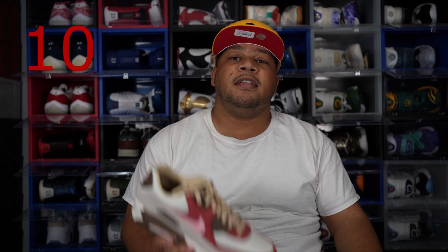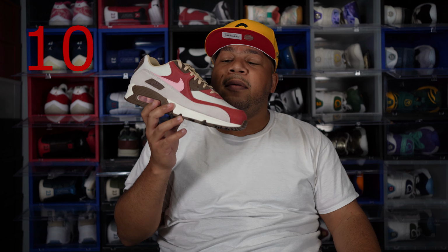Coming in at number 10 is the Nike Air Max 1 Bacon edition. When this shoe came out, there was a lot of hype on it. It sold out instantly, and people were trying to charge like $220, $250 for the shoe. I was just saving up my money, waiting for a nice good deal. Eventually I had my money saved up, and I was gonna pull the trigger and pay like $220, $250 for the shoe. Luckily, before I went on there, I did some research, and I saw in one of my Facebook groups, some guy was selling this for retail. So I went ahead and picked this up for retail plus shipping.